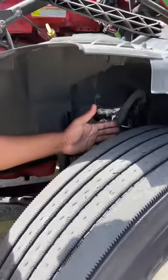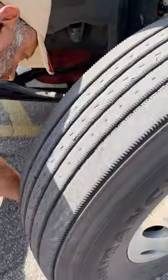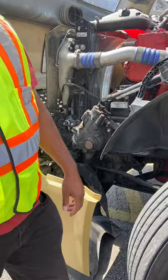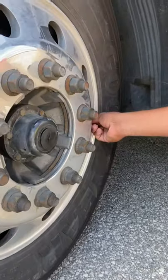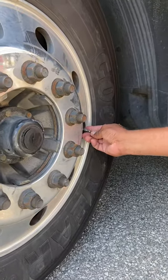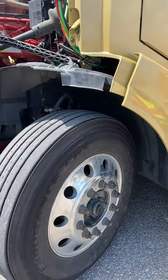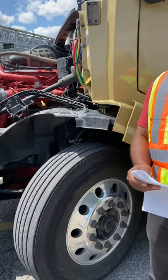Inside, try to reach as far as you can. I don't feel, I don't hear any leak from the inner side of the tire. I don't feel, I don't hear any leak from the stem wall. After inspecting the tire, you have to read from the schedule.